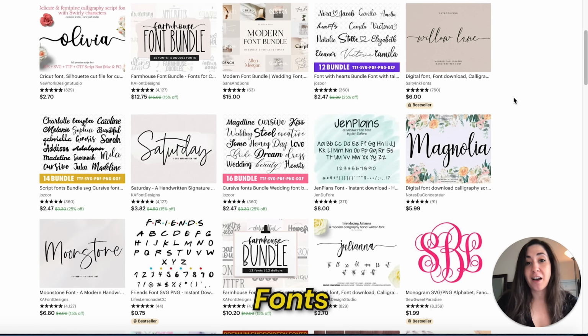Similarly, if you can create a font, that's another great thing, and these do sell well on Etsy, especially if you pin them on Pinterest. People are always looking for fonts on Pinterest, so if you can create a pin and link it back to your Etsy shop, it will definitely help you drive traffic and make sales on your font.